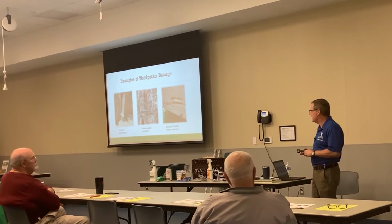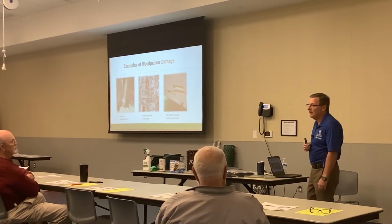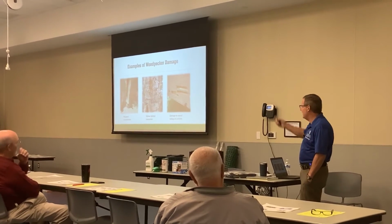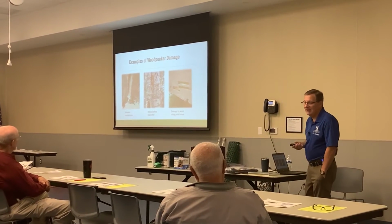I had one a few years ago at our house. It was visiting our suet feeder during the wintertime. They're really neat looking. They're not real common. They're kind of neat birds to watch, but yeah, they occasionally do damage. For the most part, you don't see real common damage like that, but it can occur.